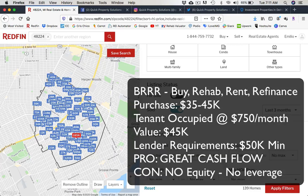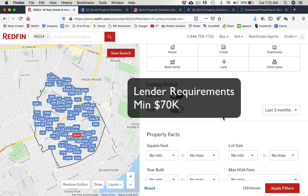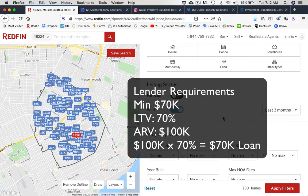But the $45,000 is the value of the house. What if you're a lender, and their minimum requirement is a $50,000 loan? Even though you have the property, you didn't leverage any of your cash. You can't pull equity out because the value is really 45. You get the cash flow, which is great, but you don't have the leverage. So I'm going to use an example of I have a lender, and their lending requirements, it's a minimum of $70,000, and that's the loan amount. So the LTV is 70%. So your ARV has to be at least $100,000 after it's all finished.